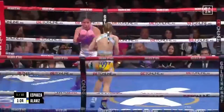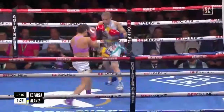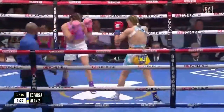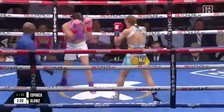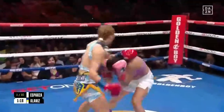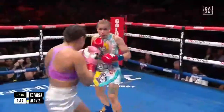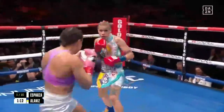Alaniz, you can tell, is from Argentina. She's got a flag on the side of her head. Nice punch right there. See, as far as already respecting the timing of the right hand, she's on the back foot boxing. That's going to serve her well. She needs to box early in this fight. Nice movement from Esparza to avoid all those shots from Alaniz.